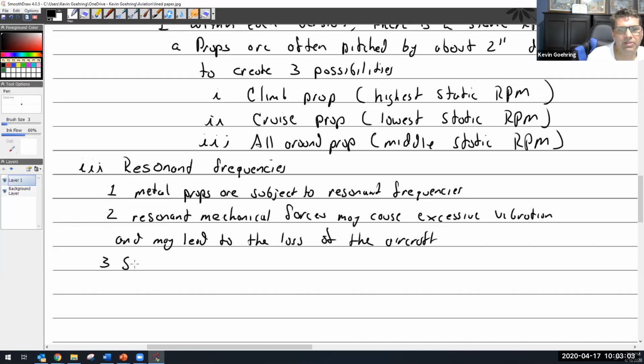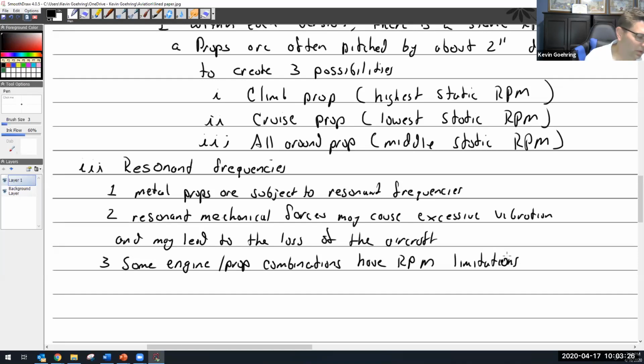And as I said before, that means that some engine propeller combinations have RPM limitations. Everything's got an RPM limitation. So maybe I should say range. Because everything's got a red line, right? You can't go RPM, range. That's better. Range restrictions.